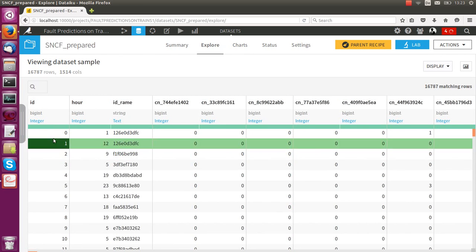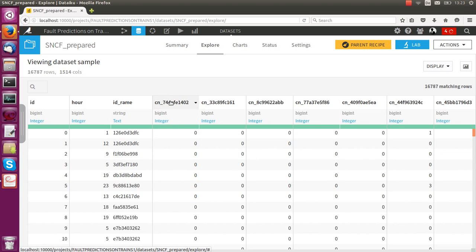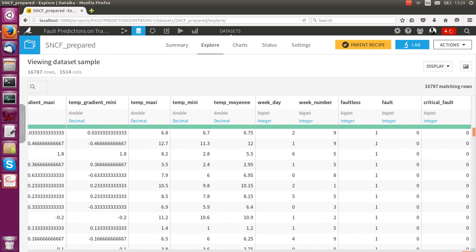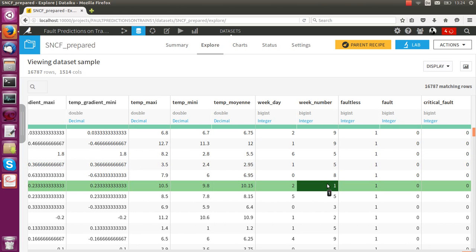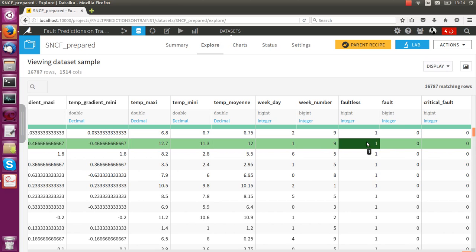We have some identification numbers here and here, the hour when the data set was collected, and then these 1500 messages from the train. For safety reasons, these numbers are cryptic, so we don't know exactly what the train was reporting. At the end, we have information about the weather here, the medium temperature. And finally, the weekday of the data. 0 is a Monday, 1 is a Tuesday, and so on. Then the week number, the calendar week. And finally here, the information whether a door fault happened or not.